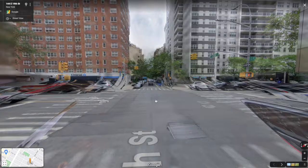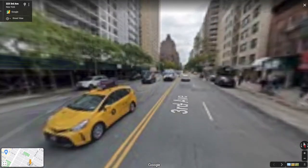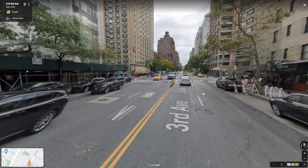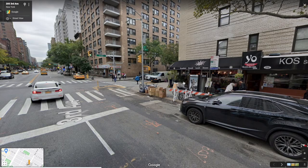We're now on 3rd Avenue. We're going to make a right on 3rd Avenue. Head down a little bit. On the corner of 3rd and 18th is a little cafe called the Sunburst Cafe.